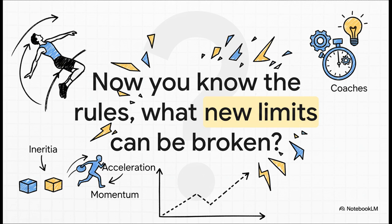So we started with that amazing high jumper who looked like they were breaking the laws of gravity, but now we know they weren't breaking the rules, they were mastering them. By understanding inertia and acceleration and momentum, athletes and coaches are pushing the boundaries of what we thought was humanly possible. Which just leaves one question really. Now that we know the rules, what new limits are we going to break next?